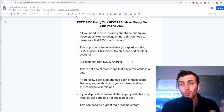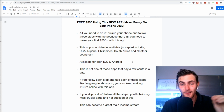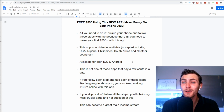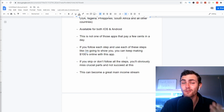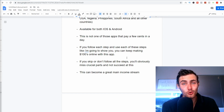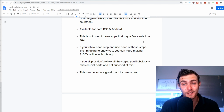And it's not going to be one of those apps that only pay like 10 cents every day or something silly like that. If you follow each and every step that I'm going to show you in this video, you can keep making hundreds of dollars online with this mobile app. But of course, if you skip or don't follow all these steps, you'll obviously miss crucial parts and might not succeed at this. This can become a great stream of income.